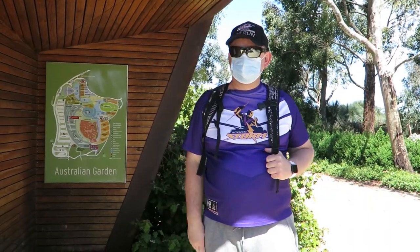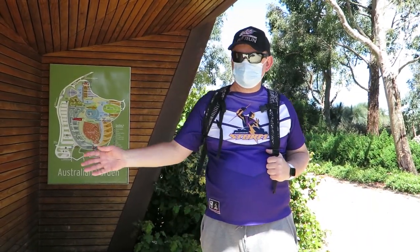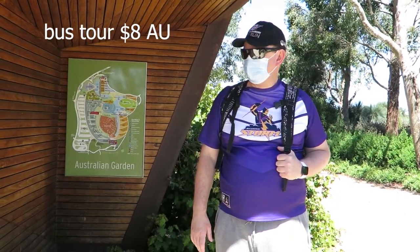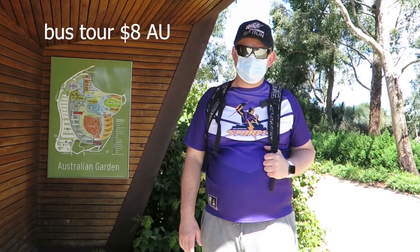This is a bus stop. There's a little van that goes around the whole circuit of the gardens. And if you don't want to walk it, you can catch a bus.